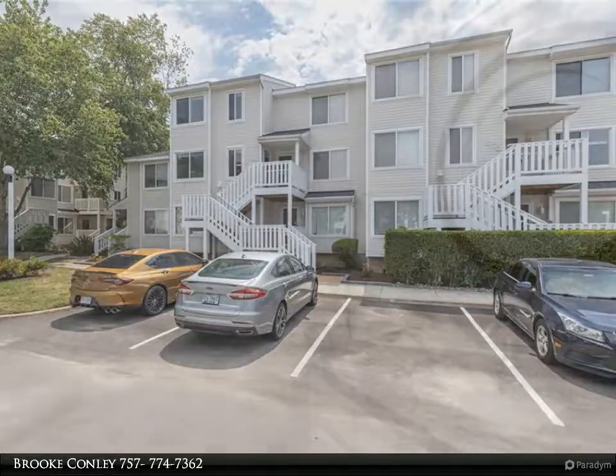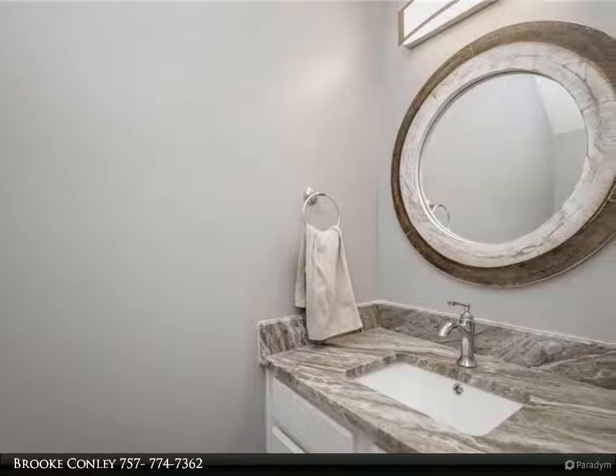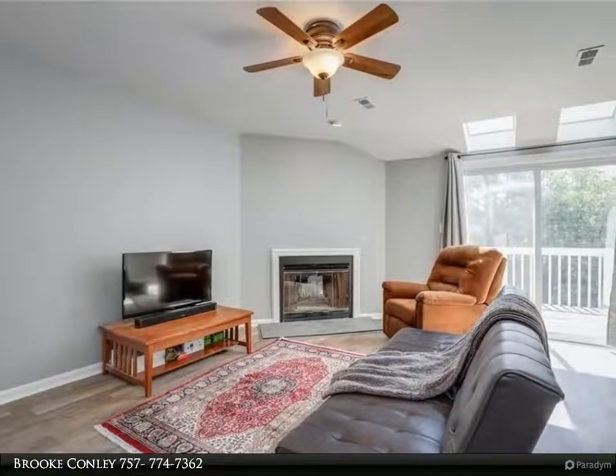Relish in maintenance-free living when you step into this turnkey oceanfront condo. Located just 1 mile from the beach, this lovingly maintained home boasts over 1,000 square feet of functional living space.